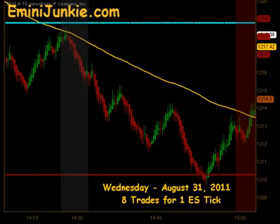So a lot of activity, kind of a strange day. We had some positive news announcement, took the markets higher initially, and then the Justice Department came out and had the information on the blocking of the merger with the telecommunication companies there, pushed the market down hard before bouncing there at the end. So 8 trades, 1 ES tick.